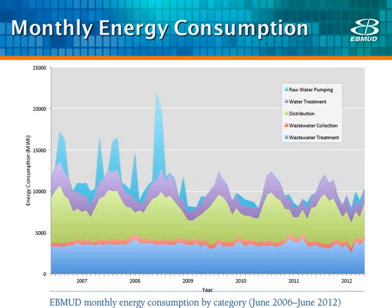So once we have the energy use data, we can use our SCADA data to analyze when we operate our facilities. If you look at this graph, it shows our raw water pumping for one of our facilities. Going from left to right on the graph is the time of the day starting from midnight, and going from top to bottom is the day of the year starting from January 1st. The red in the graph means that we're pumping all day. Yellow means that there's some pumping during the day. And green means that there's no pumping in the day.